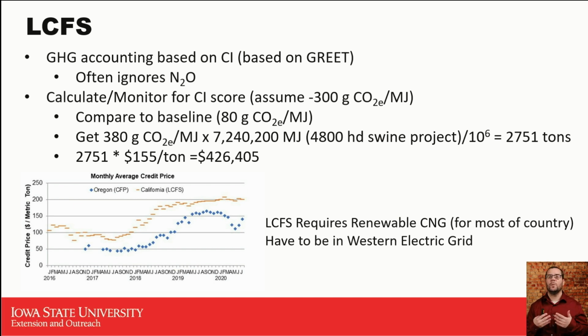Once you do this, you have to report how much energy you actually put in the pipeline, and you can figure that out roughly from the size of your project and what it's worth. But I'm showing you a projection for a 4,800 head swine farm.